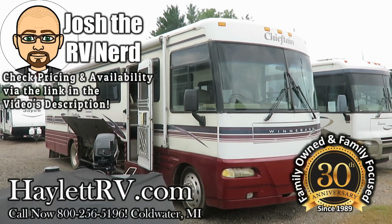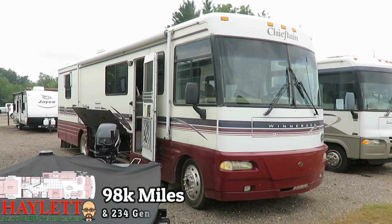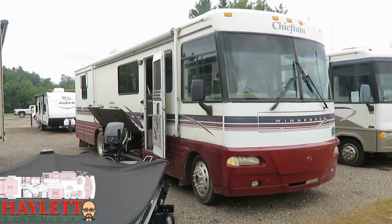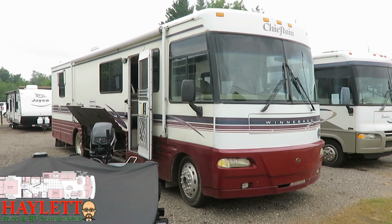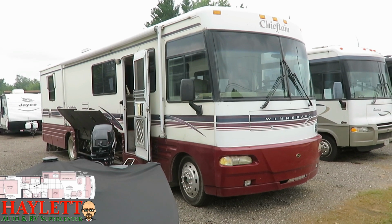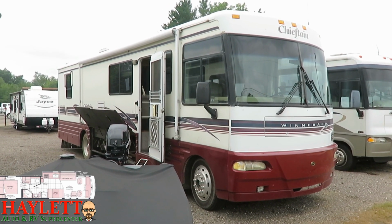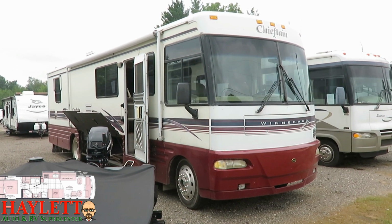About 98,000 miles, a 2000 Winnebago Chieftain 36L landing here at Haylett RV of Coldwater, Michigan. I feel like she's seen a lot. I think it had fallen into a state of disrepair. It was owned by somebody who did some work on it, and then it has some other things that could be worked on since. It's not to the point that I'm going to call it a handyman special.